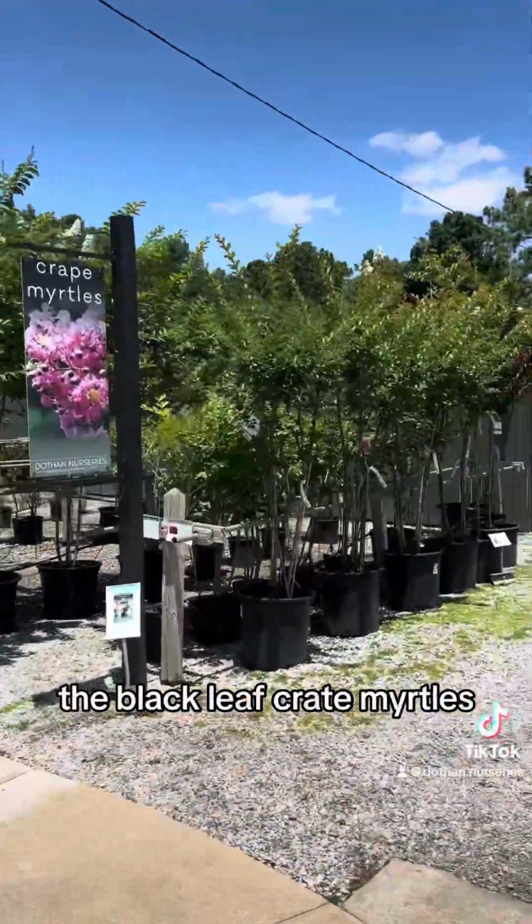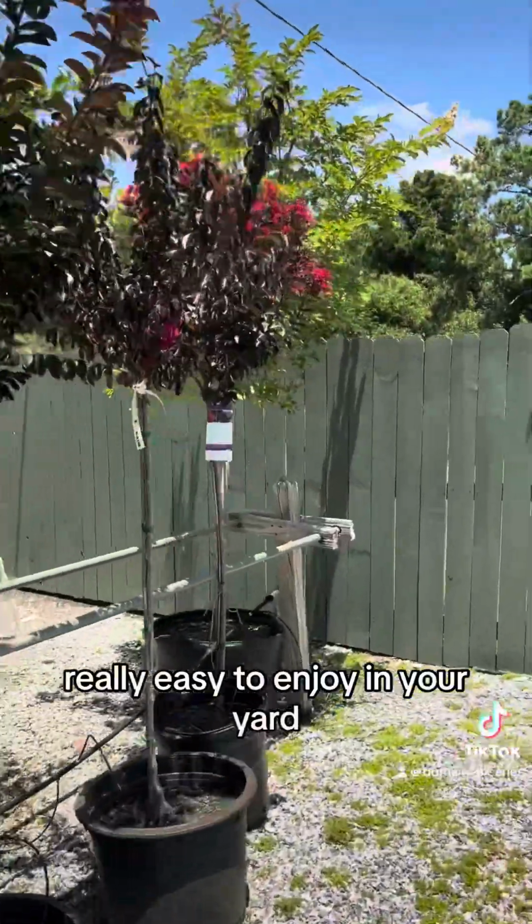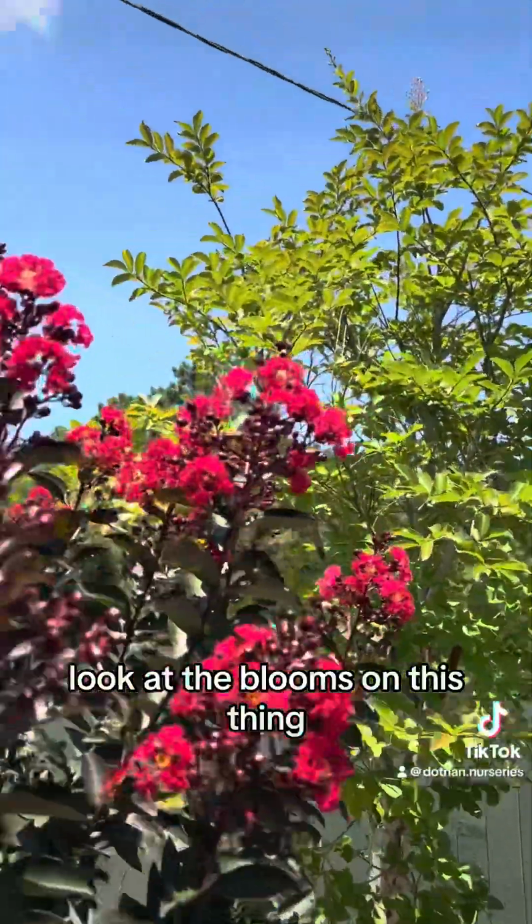But black leaf crepe myrtles, really easy to enjoy in your yard. Look at the blooms on this thing.